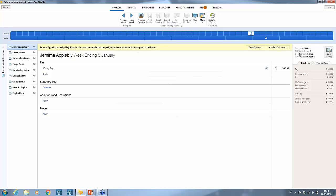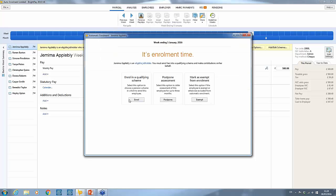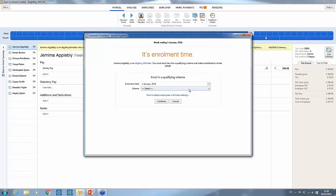So I'll just pop back into payroll here, and we'll go to enroll my eligible job holder. So I'm going to click on enroll, and I'm going to select my scheme. So I'm going to enroll this employee into my weekly scheme, then select the applicable tax relief and click continue. So you'll see at the same time as enrolling one employee, I am given the option to actually enroll multiple employees with the same settings.